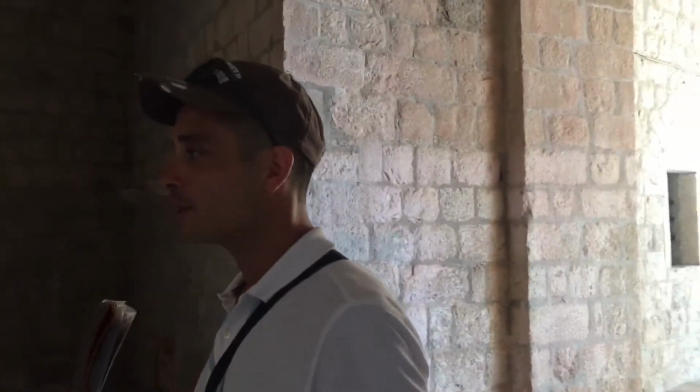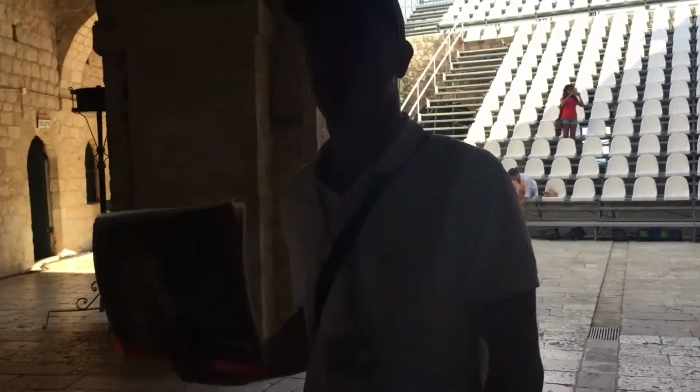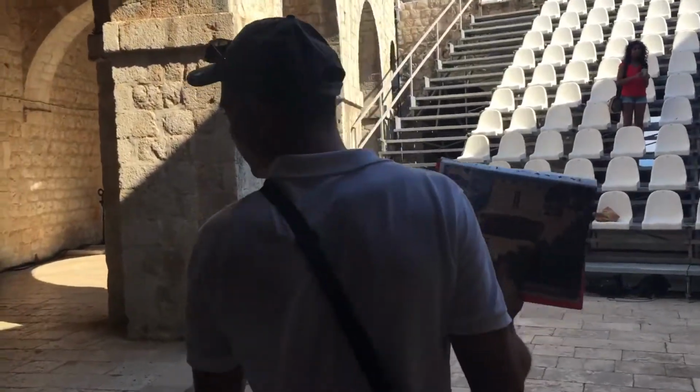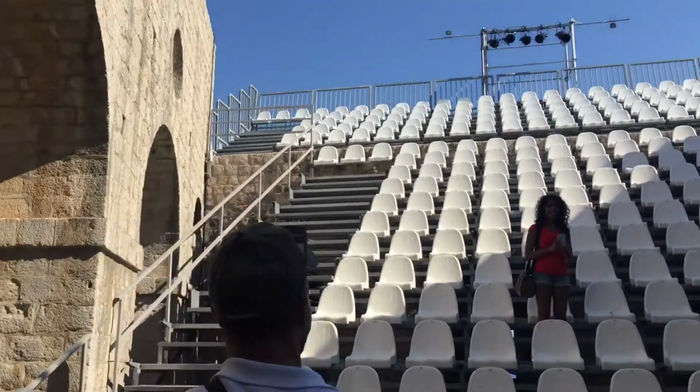What is this building called again? Sorry, Lovrijenac. Lovrijenac, the Fort of St. Lawrence. Yeah, Lovrijenac. Wow. Anyways, we can say it was actually the symbol of resistance to the Serenissima, which was Venice. We were direct opponents in maritime trade with the Venetians. Right, it's right across the water. Yeah, being further south, we were better situated for certain potential trade.